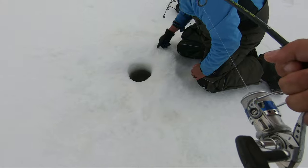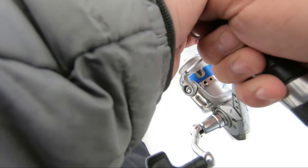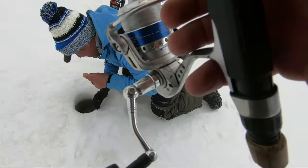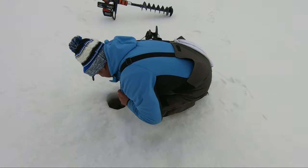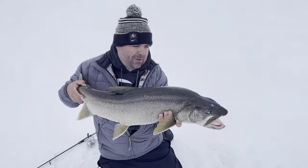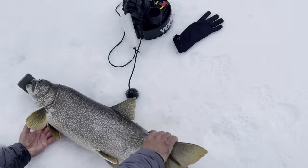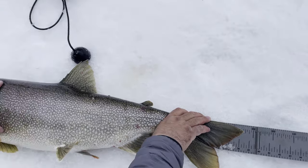Uh-oh. I don't think he's even close. You see him? Get that rod tip center. 13 minutes so far. You see him almost? Just let me know what you need, man. Holy crap. Humpback, what a beaut. Awesome, we're gonna measure him and let him go. 38? Yeah, 38 and a half.